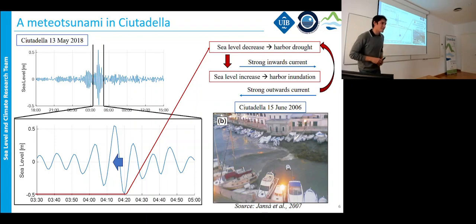I may add something. You cannot break the wave because it's a long wave, right? So the only solution that has been considered years ago was to close the harbor. But of course you need to have a very accurate warning system, because if you are closing the harbor and you don't get the meteotsunami, people get angry, more and more angry.